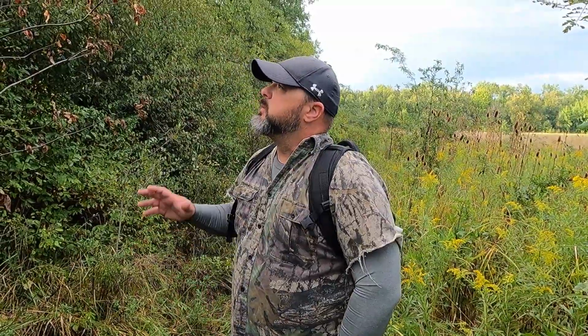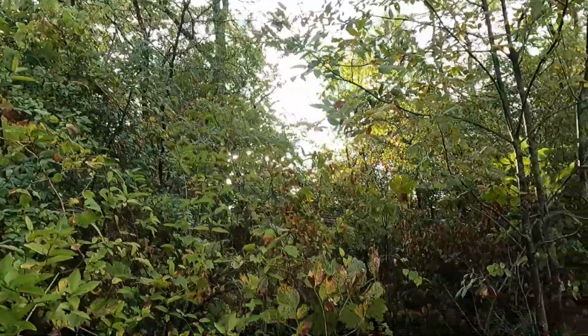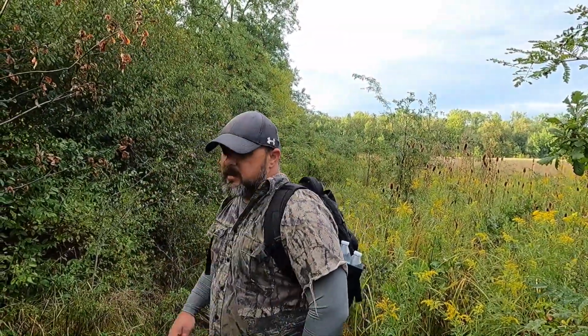So it's cool. We got to the point here where the ladder stand is down, and we'll grab our straps, get this thing hauled out, and we're going to head about another 150 yards down the way here and get set up.